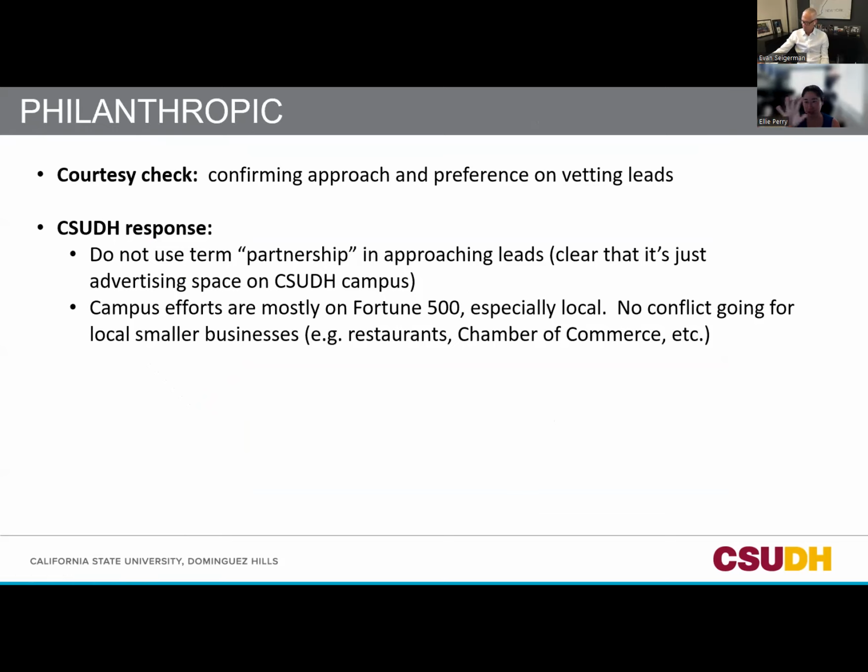And finally, after we got those pieces together, there was a courtesy check with Philanthropic, just confirming, hey, we have this vendor that basically has advertising sales as part of our contract. They might be approaching similar people that you're also approaching, where you're trying to get them to donate money to the university and we're trying to get them to purchase ads. How do we make sure that there isn't a conflict, right? For our particular campus, their response was, okay, let's just make sure we're not accidentally double dipping on top of each other.